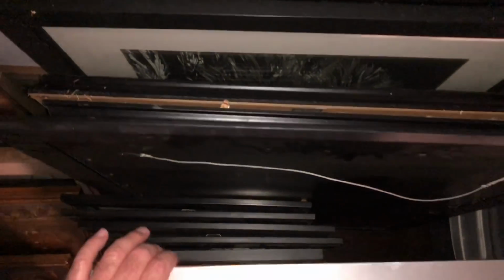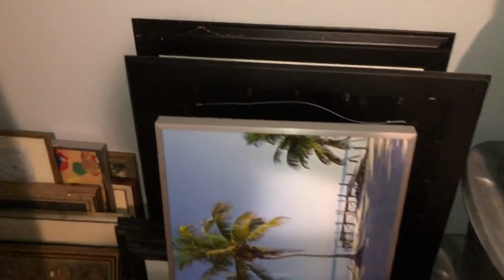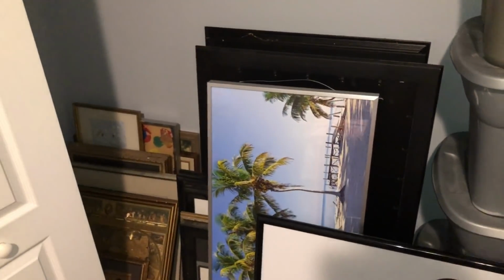Wife hasn't even put any up. She's got a bunch. We got a bunch stacked there. Look at all this. I mean, this is just some of it. These are all framed prints that I made over the years. We haven't put any up. We just got tired of looking at it, you know, for so many years. So eventually we'll get it going, but this is going to be the start.